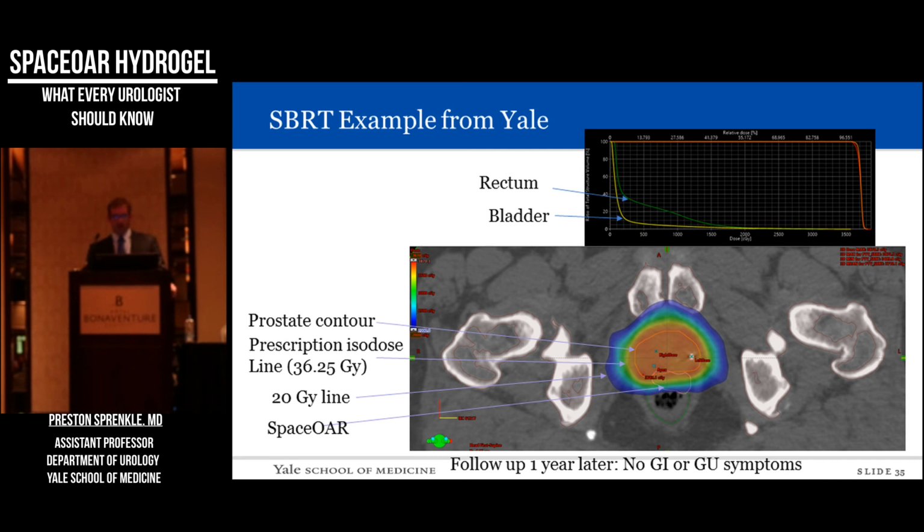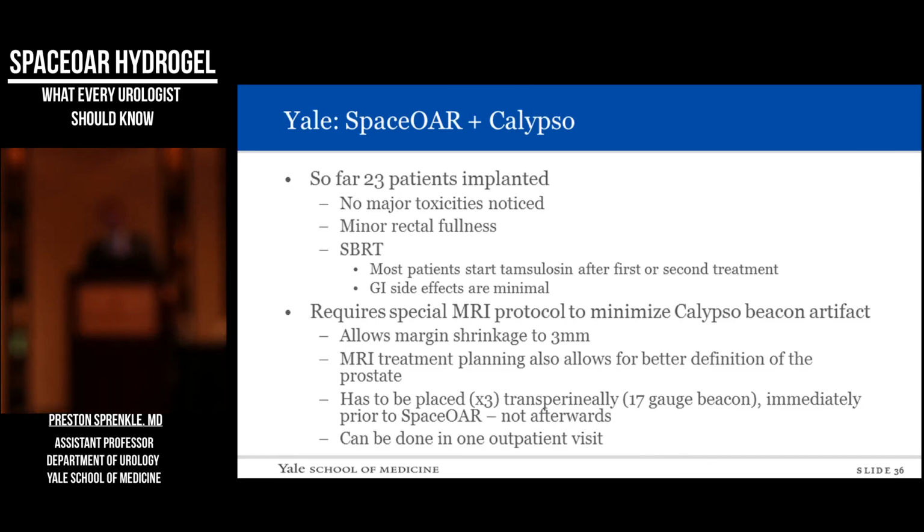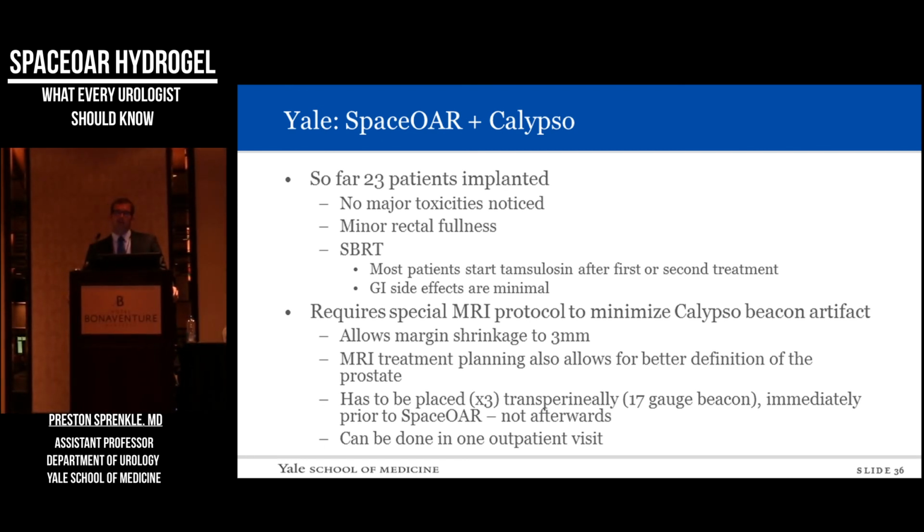With 1 year follow-up, we really had no GI or GU symptoms in the few patients that we have done this on. So far at Yale, we have implanted about 25 patients with no major toxicities. We have minor rectal fullness, but that's really the only complication to date.